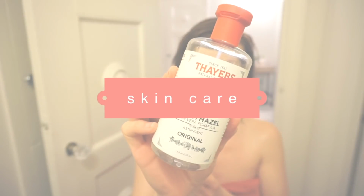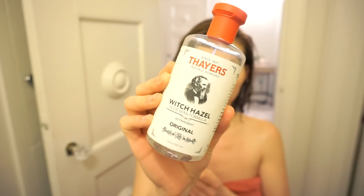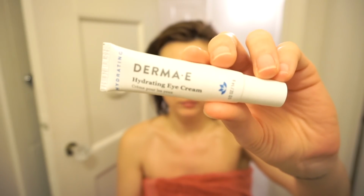Moving on to skincare, I wash my face in the shower, and then when I get out, I like to use a toner. I never used to be a toner person before, but ever since I started using this, I found that it made a really big difference, especially in terms of controlling acne and clogged pores without stripping your skin and being too harsh. Then I let that sink in for a little bit and go to eye cream. This one is from Derma E. It's just a really simple hydrating eye cream that I've been using for a while, and I just pat that gently under my eyes and also on my eyelids.